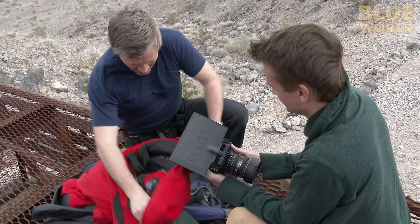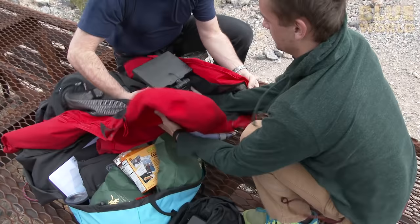Meanwhile, I have to figure out how to get a $60,000 Red Weapon 8K camera system down a 60-foot vertical shaft.